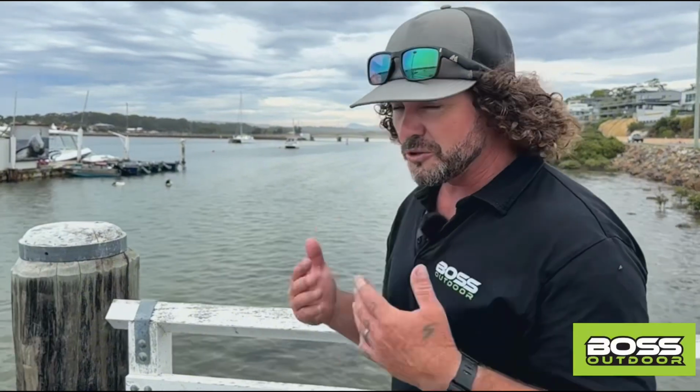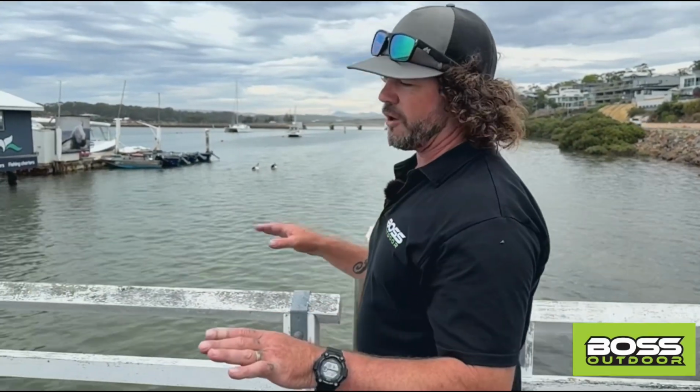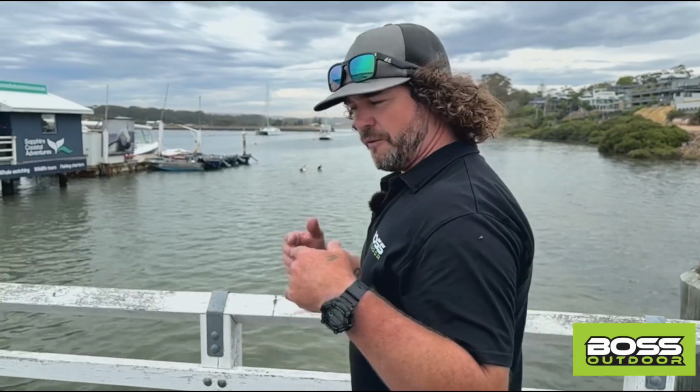A lot of them are small and undersized, however there are some bigger models there and I've heard of them up to 80 centimetres. So good time to be up there throwing a soft plastic around. Try the main basin right near the channel. As soon as you pour into the basin out of the channel, around the left and the right, there's a heap of bait schools there. If you have a look around, you'll see the birds dipping in.